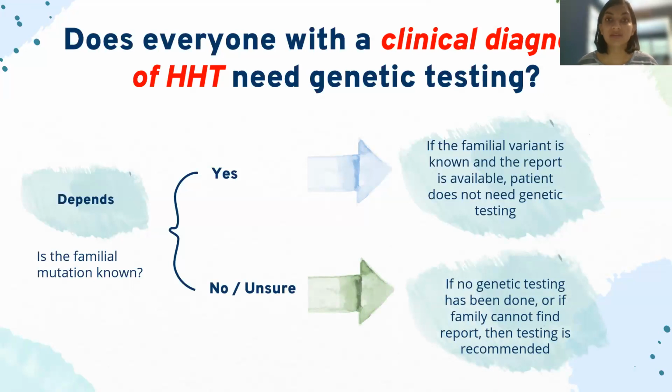Or if you had genetic testing a long time ago and tested negative, let's just say for 1 or 2 genes, we can do updated genetic testing. So yes, then we would want to do it.